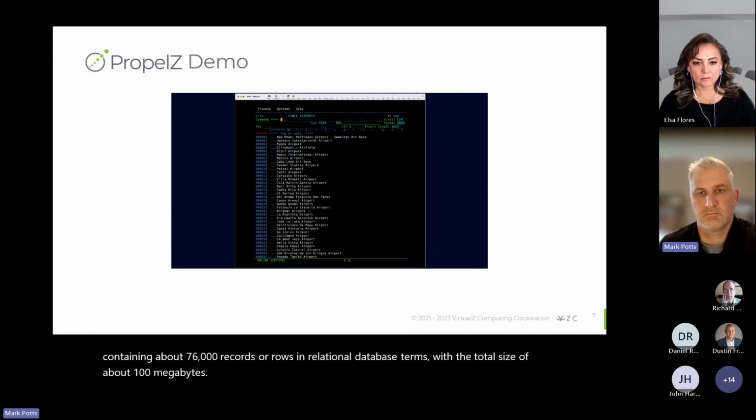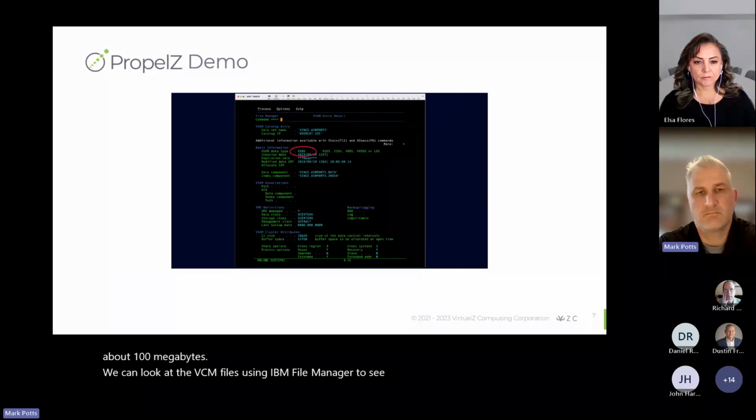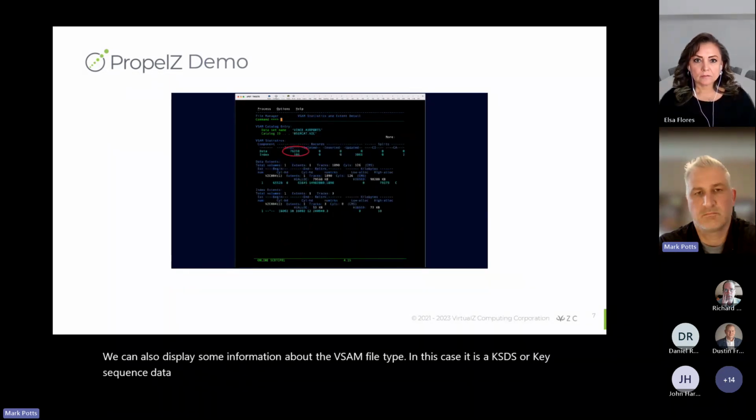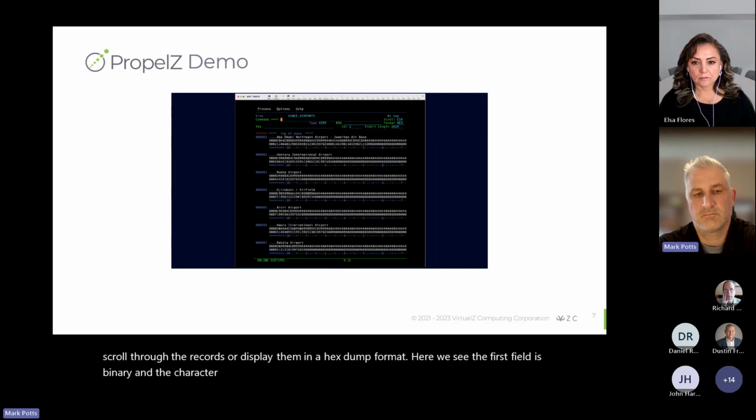We can look at the VSAM file using IBM's File Manager to see the airport information that is contained in the file. We can also display some information about the VSAM file type. In this case, it is a KSDS, or key sequence data set. We can see that it contains 76,358 records. Going back to the data, we can scroll through the records or display them in a hex dump format. Here we see that the first field is binary and the character data is stored in EBCDIC format, as is usually the case for data on IBM Z mainframes.